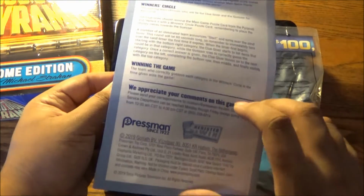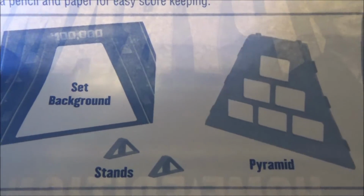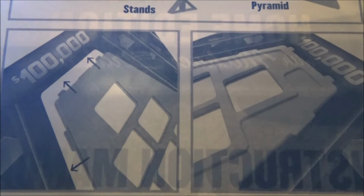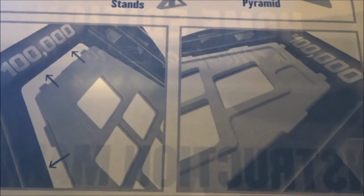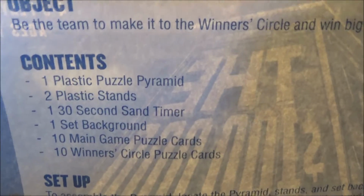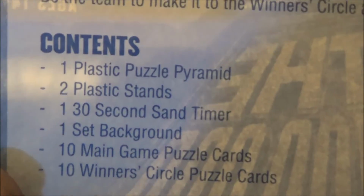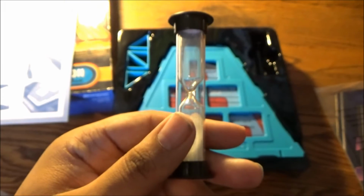I will give you some directions on setting up this game board here. You see, you have a set background with a couple of stands, and of course, your pyramid, in which you put your game cards. We have 10 main game and 10 winner's circle puzzle cards here. In addition to that pyramid and those 2 plastic stands in background. Oh, we also have a 30-second sand timer! Lord knows, I'm a sucker for these sand timers. So nostalgic and so effective.